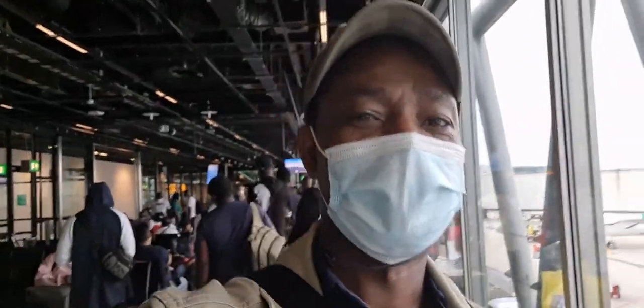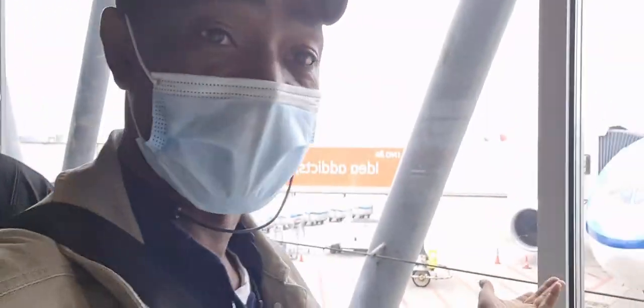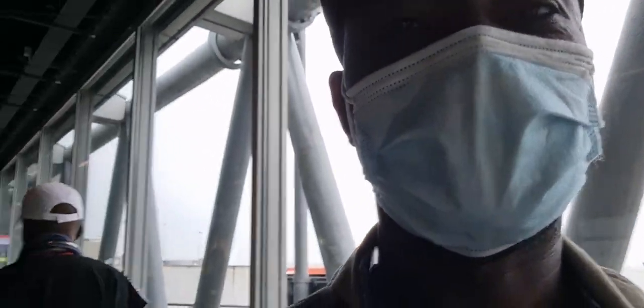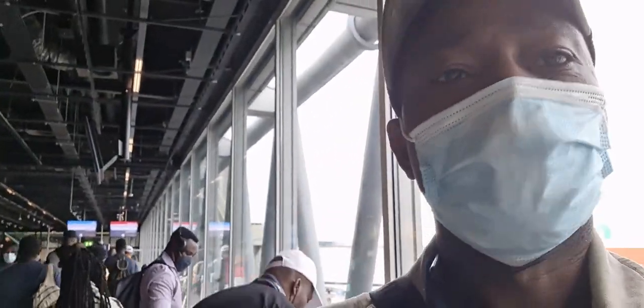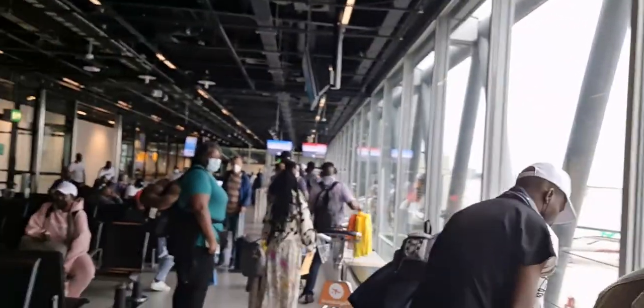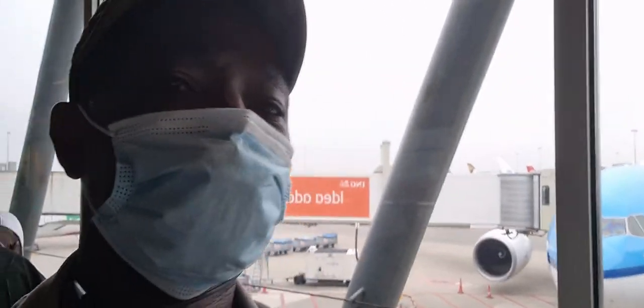So far we have a lot of Nigerians and non-Nigerians lining up to board the plane, which is just right here. I hope things are going on smoothly, as long as you produce your QR code, which most have already paid for, and present it to the officials of the airline, KLM. So it's been going on smoothly.